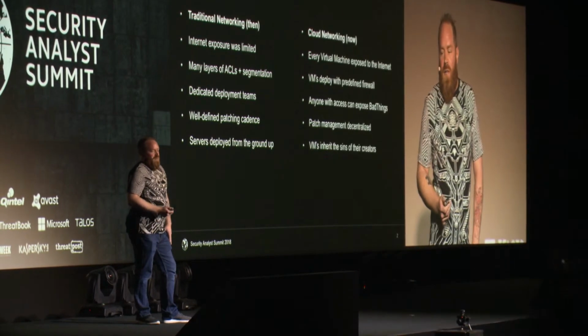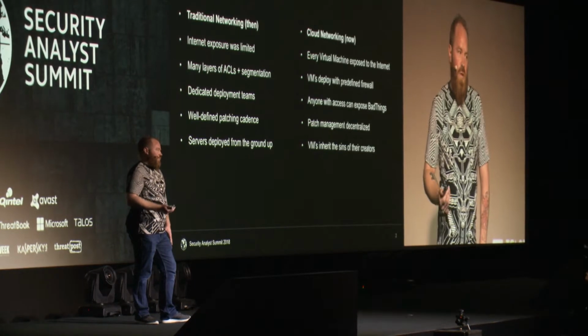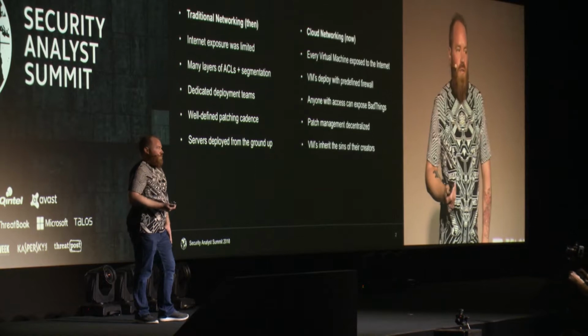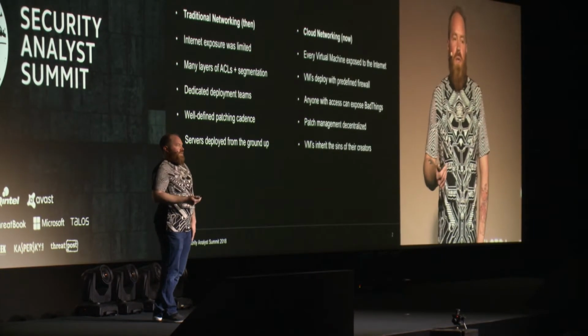And then the other advantage is servers deployed from the ground up. Like I said, you make sure that they're secure before you put them on the internet. Today, when you go into the Azure Gallery or the AWS Marketplace, what you're turning on is a VM image that was built by someone else and uploaded, and it may not necessarily be up to date. And obviously, you only put the things that you need on the internet, versus today, as I'm going to get to in a second, people will pretty much expose anything. So it's like we made a lot of progress, and now we're kind of going backwards.